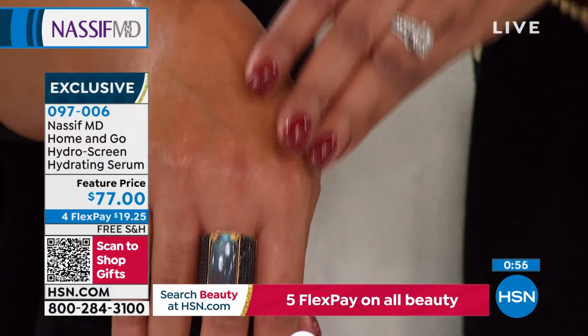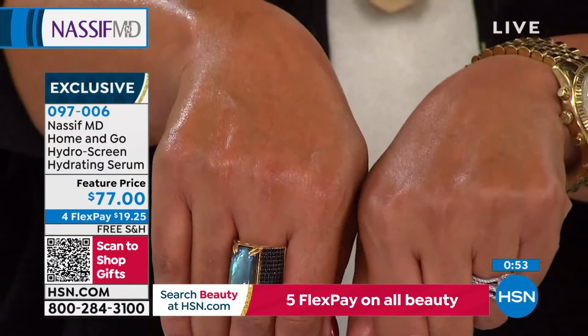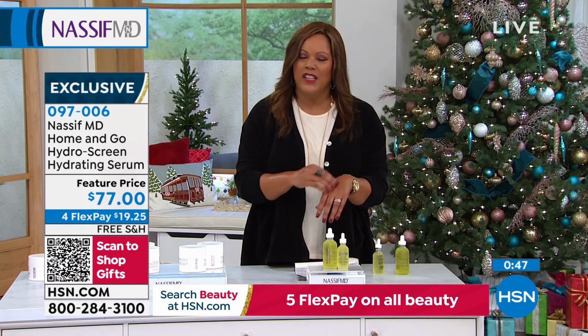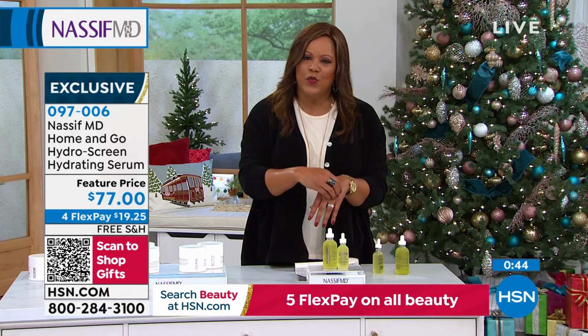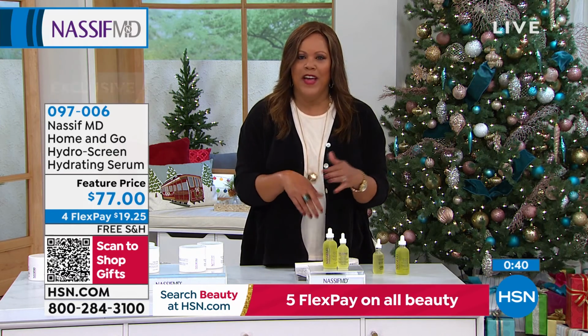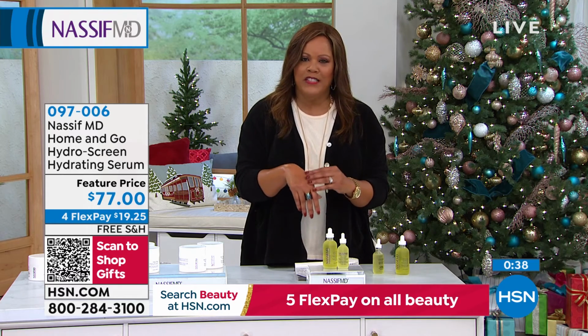I won't say a fatter hand, but it gives this plumped up appearance. Your hands look aged when they look kind of sullen, and you see the veins and the ridges where they almost look like skeleton type hands. I don't know what you call that, but this smooths and plumps out the texture.